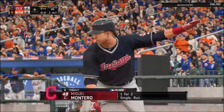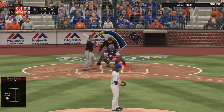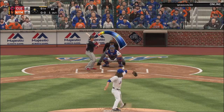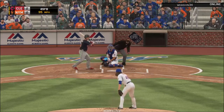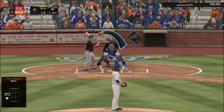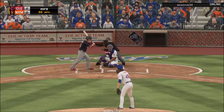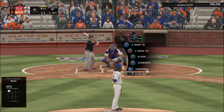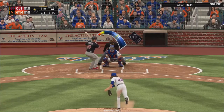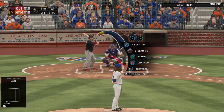Miguel Montero will come forward now. He has flied out and singled so far. First pitch of the at-bat on its way. Lays off, one-oh. Runner at second here with one man out. Checks his swing, but this pitch is right there for strike one. Check swing, no swing, says the home plate umpire. Ball two.